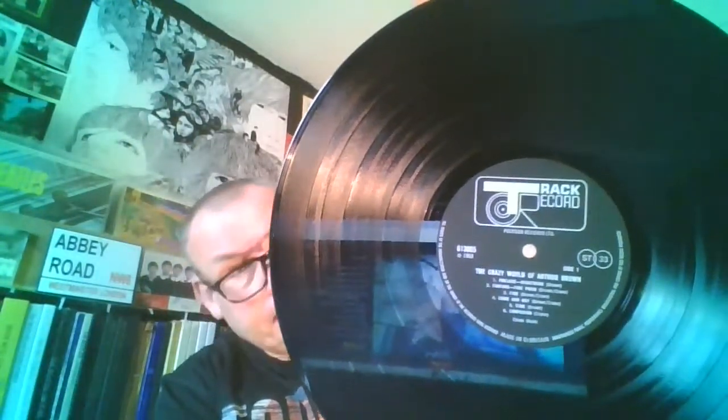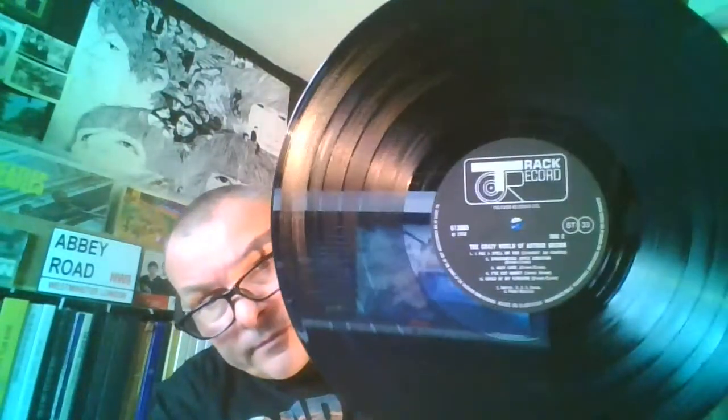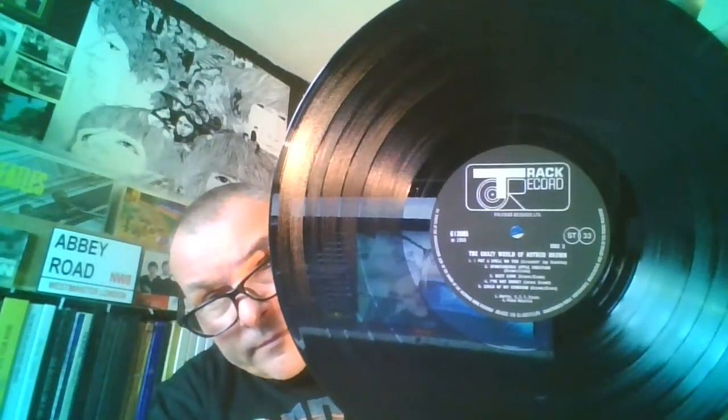I'll share the labels because the labels on this are actually quite nice. So Track Records, ST 613005, 1968. Yeah, I think it was their debut, and yeah, it is a nice album to have.